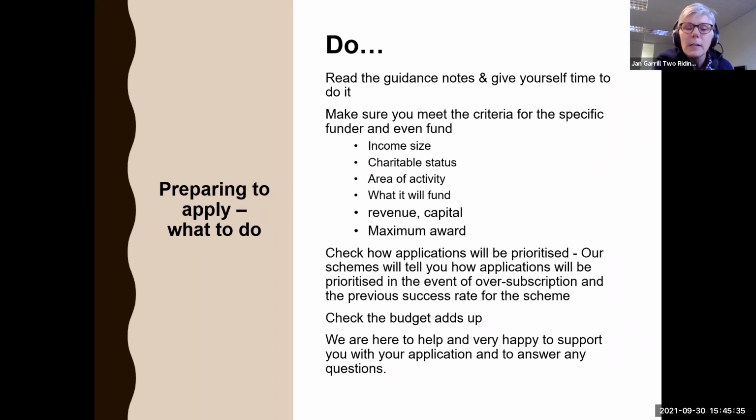But often in the narrative of the guidelines, it will say how applications will be prioritised in the event of oversubscription. And that's really important because in our case, for every 10 applications we receive, we fund 6. So that means 4 people will not get funded. So it's a 60% success rate, which is not unreasonable. In the guidance, it might say that in the event of oversubscription, priority will be given to groups that have not been funded before, or have been funded before, or are working with the most marginalised communities. Read that and think about that. Do check that the budget adds up, and if there's anything you're not sure about in terms of what's needed, again, get in touch and we'll answer any questions.